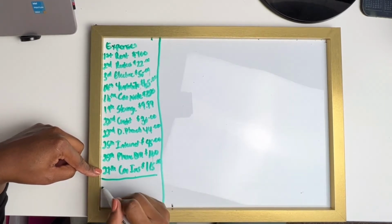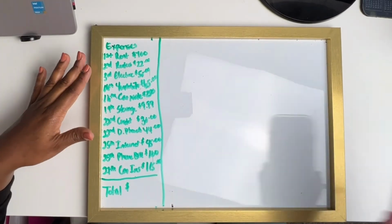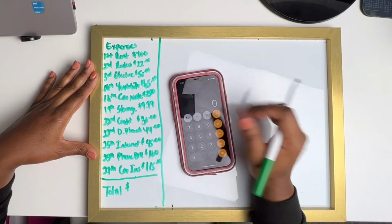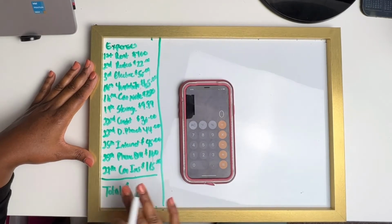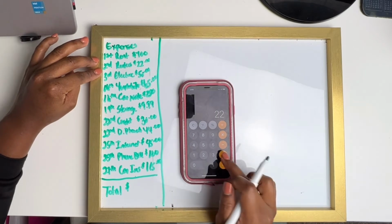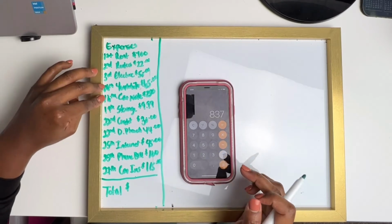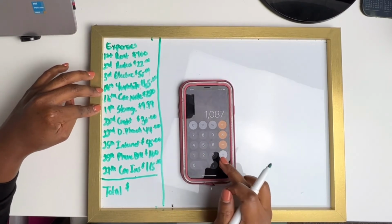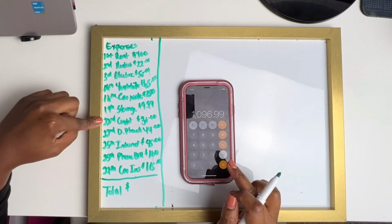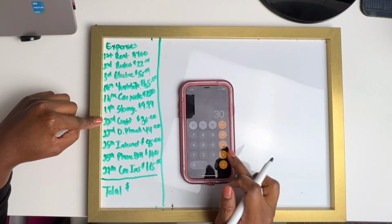So we're going to total this up so we can get a clear picture of what our total expenses are for the month. So rent is $700. Renter's insurance is $22. Electric is $50. YouTube TV is $65. Car note is $250. Apple storage is $9.99. Credit card minimum payment for the month is $30.